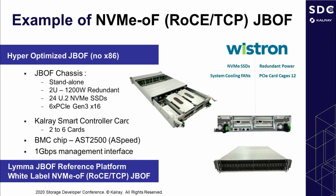If you take the spec we have for the cards, two cards will handle like 8 million IOPS. So if you have 14 million IOPS coming from the drives and your cards only deliver 8 million IOPS, you are slowing down the drives. You do not take benefit of the drives. The good thing about this architecture, this is completely flexible.